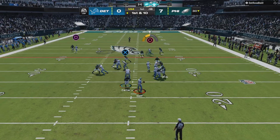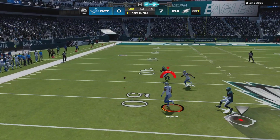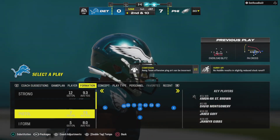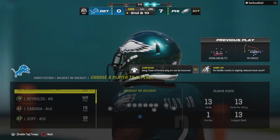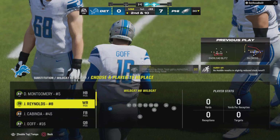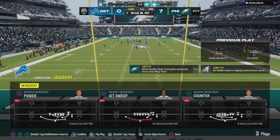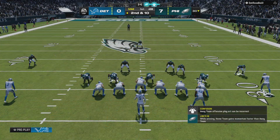Off play action. Here's Goff. And that went too far in front. He couldn't reel it in. It's incomplete. That was well defended. They clamped down on every available receiver. Just got to give the win to the defense on that snap. 2nd and 10.